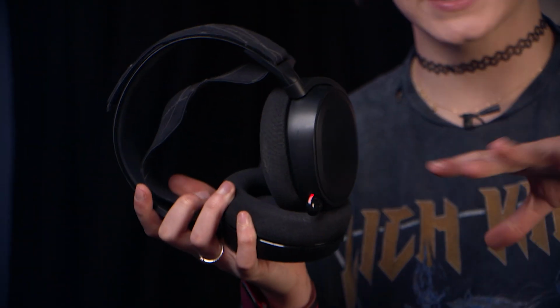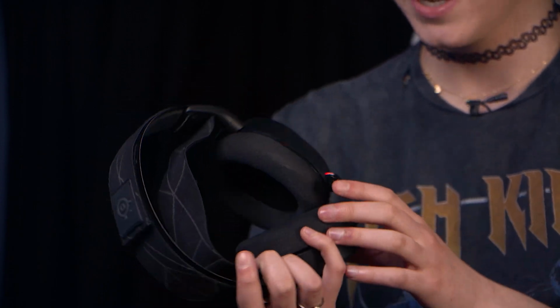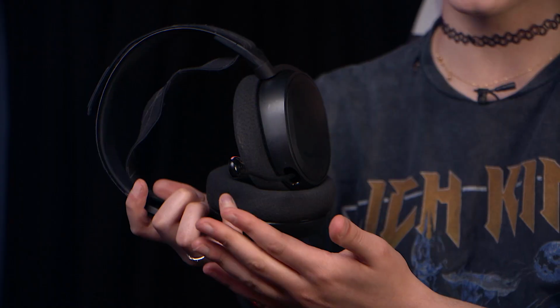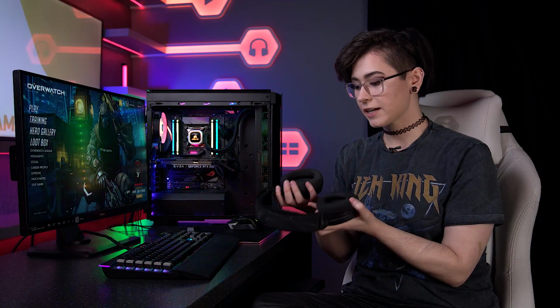You have the black kind of plastic that goes all the way across the headset, but it doesn't make it look really cheap. And it's also got a cute little microphone that pops in and out there, so if you're not going to be using it, you can just retract it like that. Build quality of this headset is actually pretty decent.